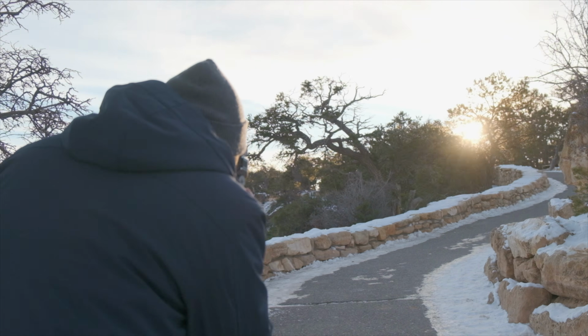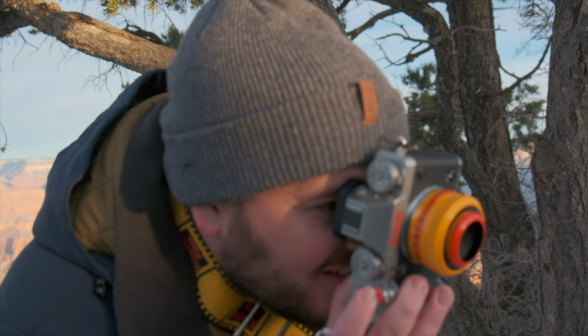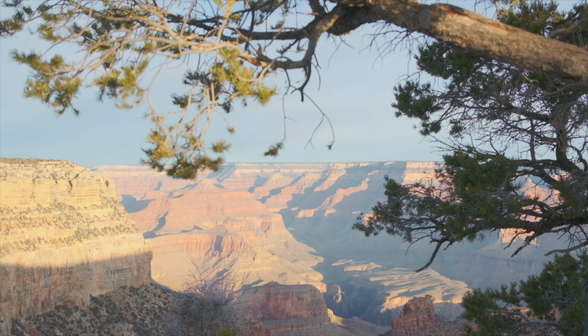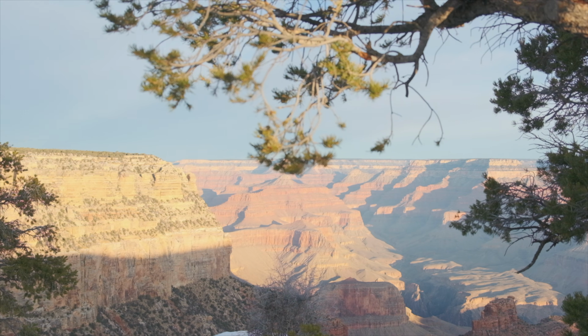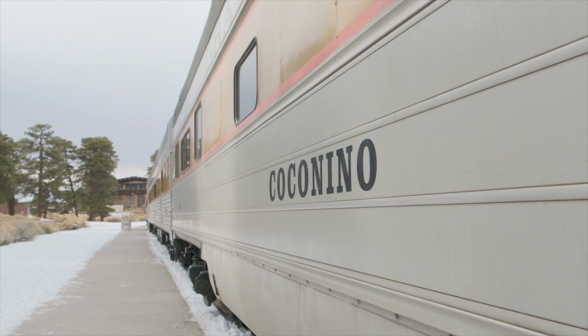A while later, I was stopped yet again by someone. He told me that he owned a camera store for 25 years. For a moment, he believed that Kodak actually started making mirrorless cameras, but only for a moment. I enjoyed seeing different people's reactions to this unusual camera.